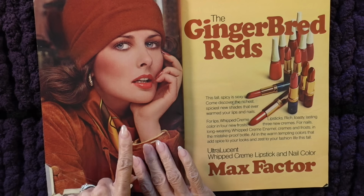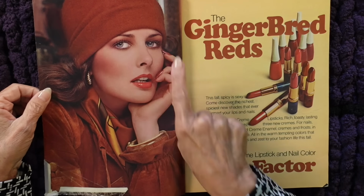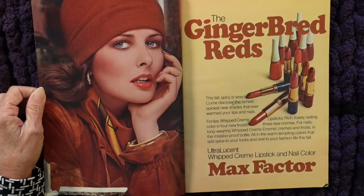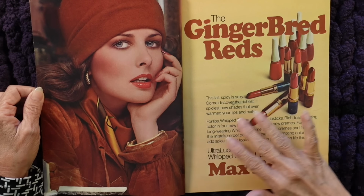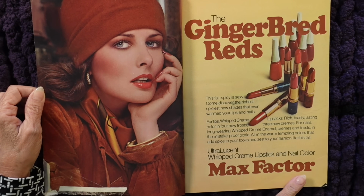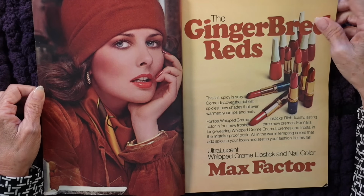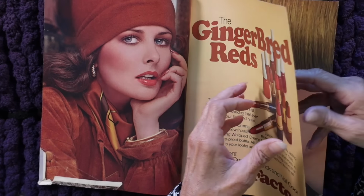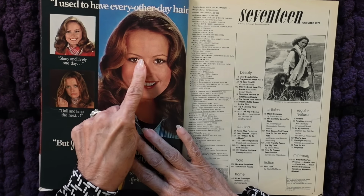This look was very popular then. First of all, lots of makeup, but this kind of bandana low over the eyebrow like that, and these colors, the kind of a coffee, burnt cinnamon, burnt brick, gingerbread reds, Max Factor. And you see the very thin eyebrows? More thin eyebrows.